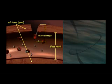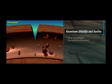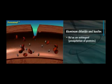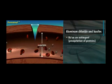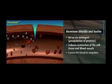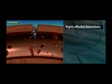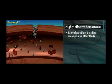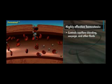In addition, Hemostasyl's unique formula of aluminum chloride and kaolin act as an astringent by causing precipitation of proteins on the surface of the tissue. This induces contraction of the soft tissue and blood vessels, which causes the blood to coagulate. The result is highly effective hemostasis that controls capillary bleeding, seepage, and other fluids that might be released through tissue retraction.